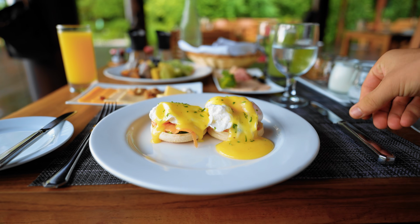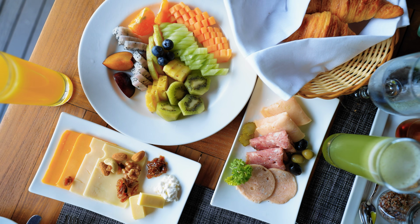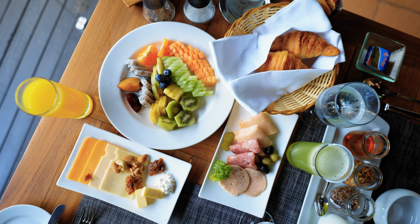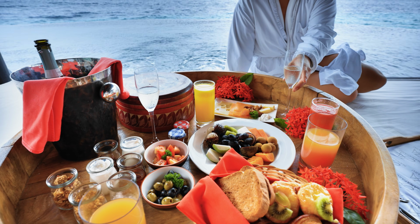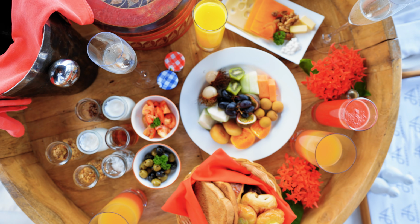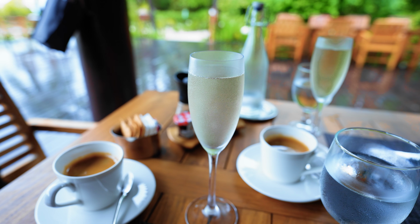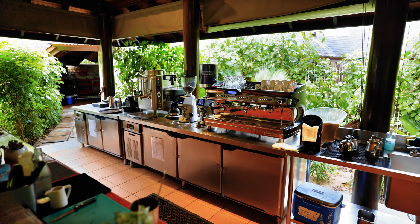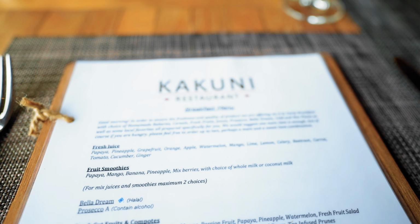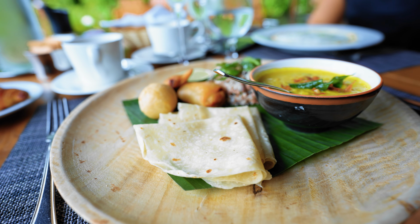I had eggs Benedict on the first day and it was fantastic, as well as all of their breads and croissants. In particular, their pastries, and their pastry chef has really done a fantastic job of creating beautiful pastries. They have beautiful juices every morning. The breakfast is also a champagne breakfast, so you can order Prosecco, mimosas, Bellinis, and they do have fantastic espresso that they make here, as well as just a plethora of fruits and other dining options, and a bunch of traditional Arabic, Indian, or Maldivian options as well.